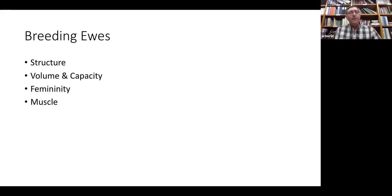Volume and capacity affects the profitability and the longevity of the animal in 2 different ways. The first one is the amount of space there is in the animal for the rumen to sit. Animals that are tight, they don't have as much volume or capacity, have less room for the rumen to sit inside. They can eat less volume of grass. Therefore, they are going to, in general, as compared to something that has more volume, be thinner and give less milk because they're getting less energy into their body.